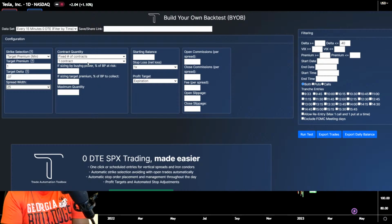All right, we're just going to do one contract. Starting balance, just give us $10,000. Stop loss, just do 1x, 1 times the credit that you take in. Expiration target is expiration. Commissions, just do $1.65 on each leg. Fees, not per spread. Slippage, because you never ever get the price you want, lose a nickel on slippage, open and close.